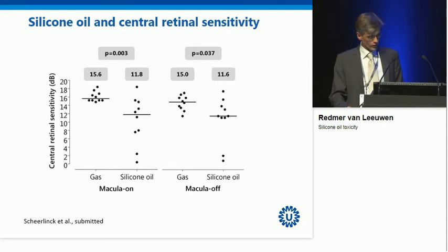Interestingly, the same holds for the macula off patients. Retinal sensitivity is somewhat decreased compared to macula on, but more severely in combination with the silicone oil tamponade. And this was a statistically significant difference.